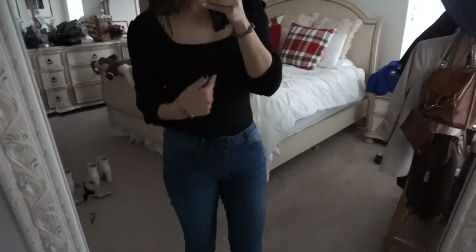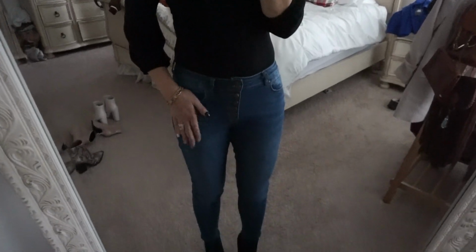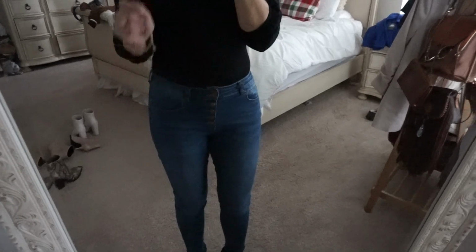So I'm wearing a size small here. I'm not sure about the pants, but I'll put it across the screen. And then my booties, I did my true size 8.5.